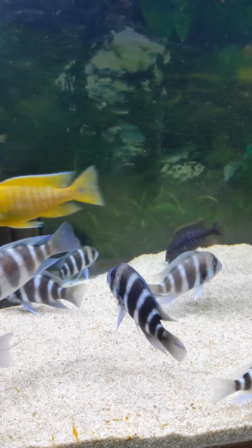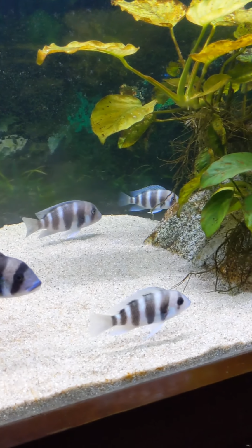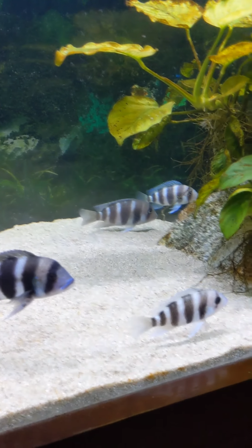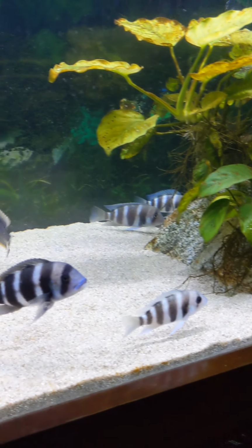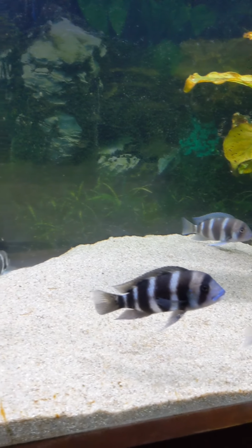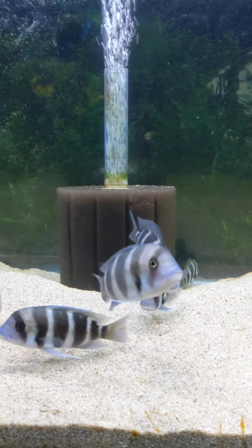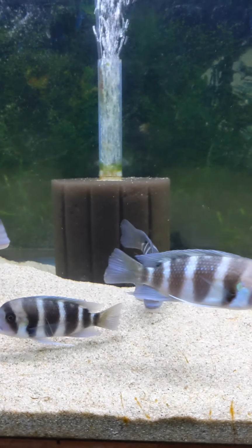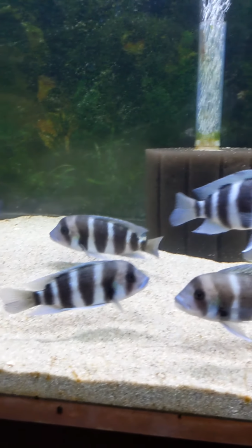So the guy that's sick right now, that's got the fungus on him, he's hiding right now, I can't see him, but he also showed signs of internal parasites, which I quarantined him for a little over 2 weeks, which once again could have been avoided had I waited at least a month to quarantine him. Now it's something I have to deal with.